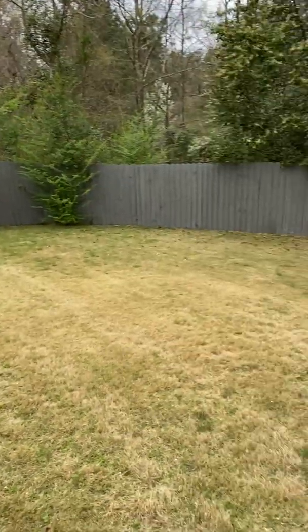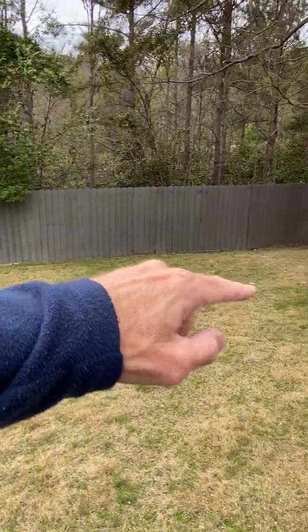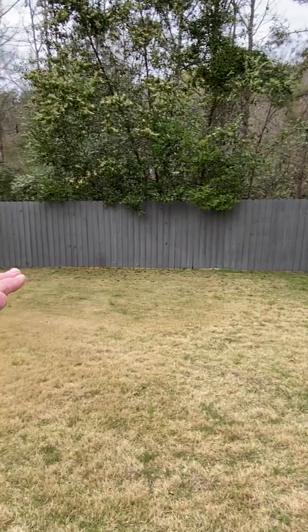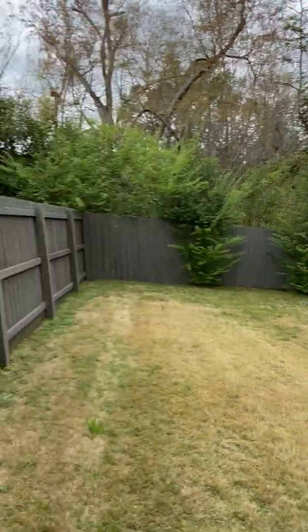So this area slopes, so it's not flat. This area slopes down that way. So the whole yard, from the front to the back, slopes to the lowest point, which is over there, down that way.